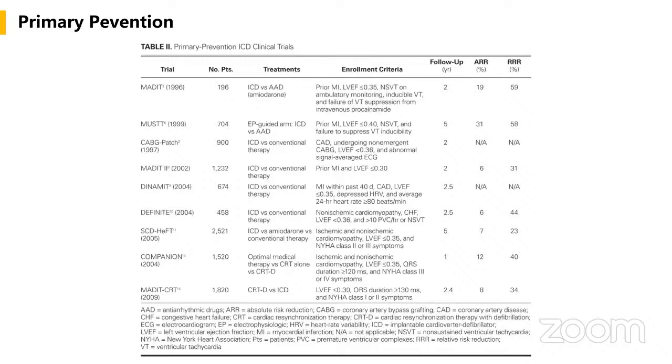The next one is the Comparison of Medical Therapy, Pacing, and Defibrillation in Heart Failure trial, COMPANION, for patients with left ventricular ejection fraction less than 35%, QRS duration more than 120 milliseconds, and NYHA class 3 or 4. The patients were randomly assigned to CRT alone or CRT with the defibrillator, CRT-D. It was followed for 1 year and showed an absolute risk reduction of 12%. The relative risk reduction was 40%.